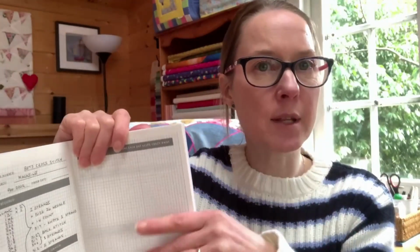Then this page, depending on what it is that you're doing, is for diagrams and things like that. So if you're creating something from scratch, that's quite useful. Or if you're doing a jumper and it's cabling or whatever, it's also good for that.